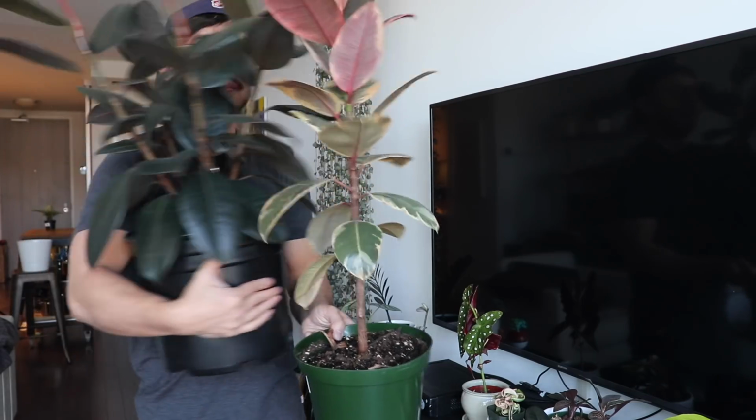Even if these guys were placed in different locations, they still will not be on the same watering schedule. So you've got to be mindful of all of that, because the lighting does factor into it. Again, the size of the pot, because the more soil there is, the longer it will take for it to dry out. So just be mindful of that.